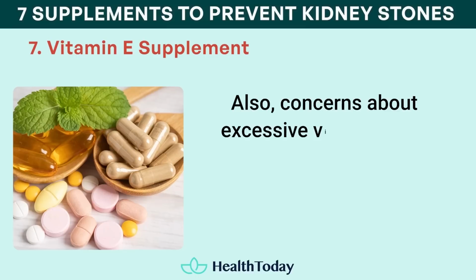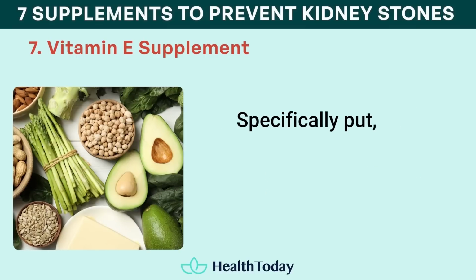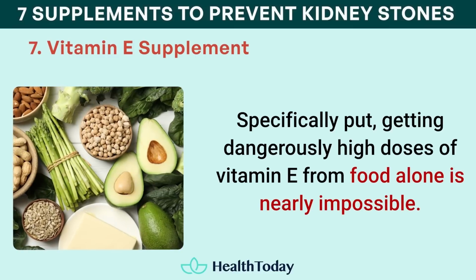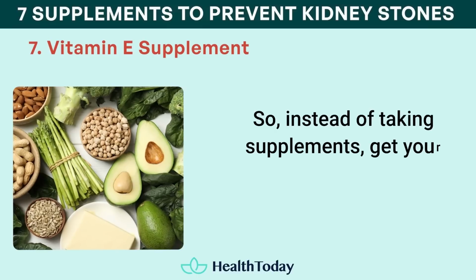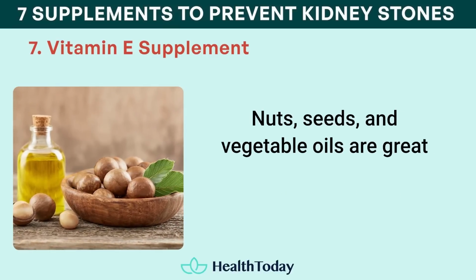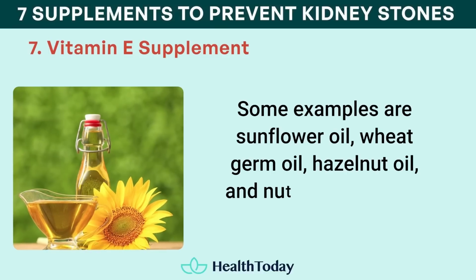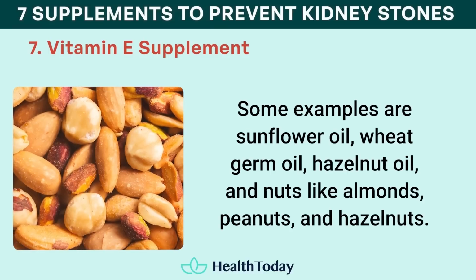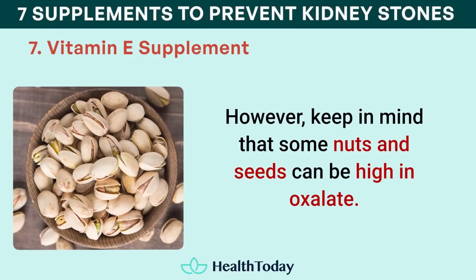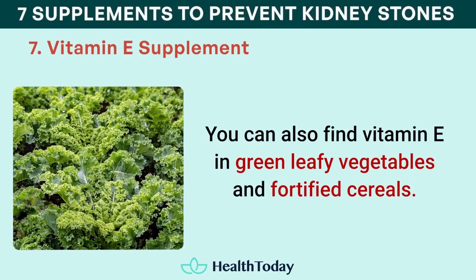Also, concerns about excessive vitamin E are mostly about supplements, not food. Specifically put, getting dangerously high doses of vitamin E from food alone is nearly impossible. So instead of taking supplements, get your vitamin E from a balanced diet. Nuts, seeds, and vegetable oils are great sources. Some examples are sunflower oil, wheat germ oil, hazelnut oil, and nuts like almonds, peanuts, and hazelnuts. However, keep in mind that some nuts and seeds can be high in oxalate. You can also find vitamin E in green leafy vegetables and fortified cereals.